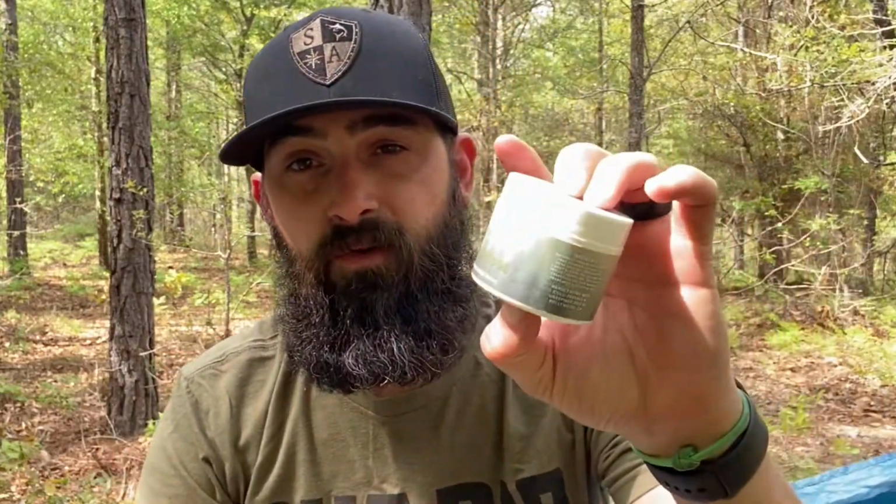Black Lodge, Last Looks Grooming Company. If you like coffee scents, this is it. Go check it out. Oh, price. We didn't talk about price. So the price for this is $18 a piece. There are combo deals that'll save you a little bit of money, but they are $18 a pop. So $18 for an oil, $18 for a balm, and $18 for a butter.